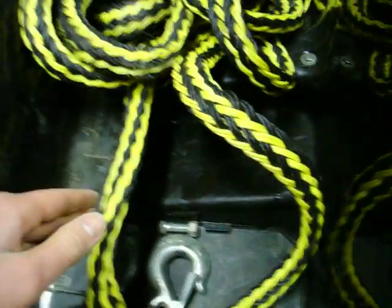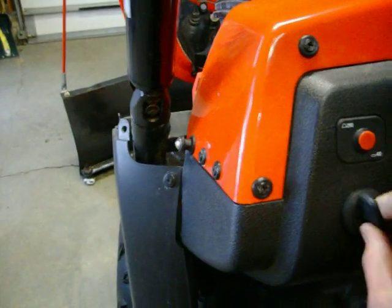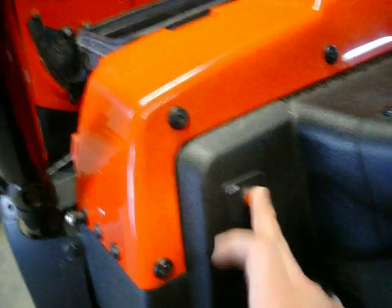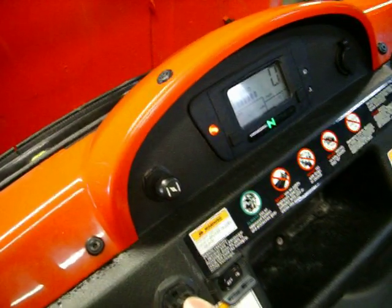There's storage here, which we have a tow rope in, an extra hook, and some random bolt. I don't know what that's for. Here's your lights. Very accessible. And here's the push-button two-wheel drive, four-wheel drive. It's got a pull lever choke and a locking front end.